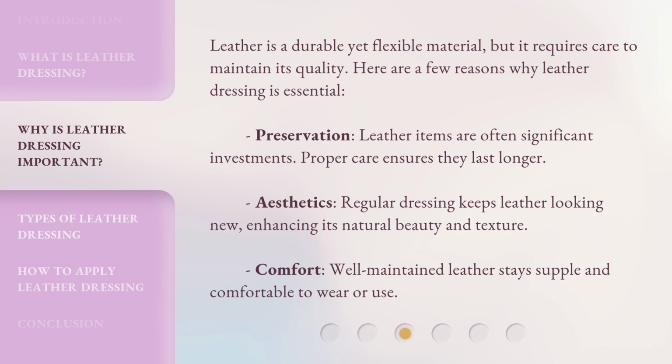Leather is a durable yet flexible material, but it requires care to maintain its quality. Here are a few reasons why leather dressing is essential. Preservation. Leather items are often significant investments. Proper care ensures they last longer. Aesthetics. Regular dressing keeps leather looking new, enhancing its natural beauty and texture. Comfort. Well-maintained leather stays supple and comfortable to wear or use.